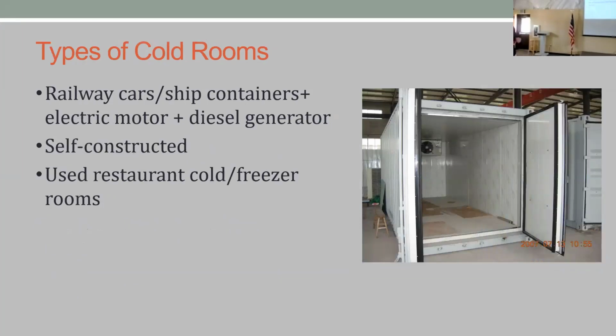Here's some other railway cars, shipping containers. They use the motors and the generators, and then you can buy your own stuff. And then there are these restaurant and cold rooms that you can buy used that don't work anymore. Their cores are still good. It's just that you need to get a new unit in it to fix it.